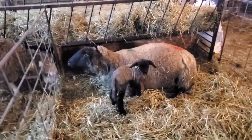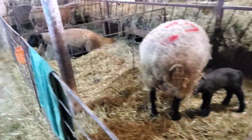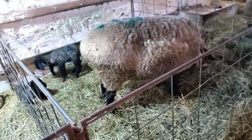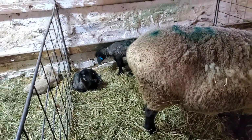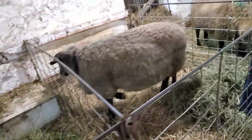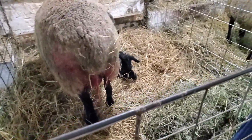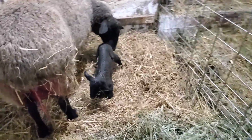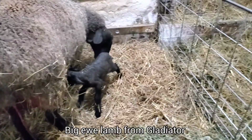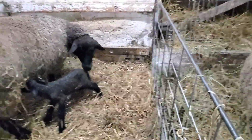These twins, those white twins. Not her yet, she's too young. These guys are going out next. This one just had a lamb. You can see she's still got to deliver a placenta. Big ewe lamb from Gladiator. Already up trying to nurse.